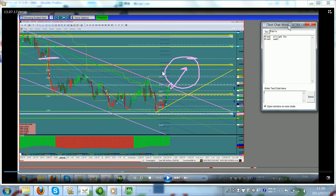Okay. But this could be a false breakout and they come back in. If they come back in, we're back inside a wedge. We don't have a trade till we get down to here.